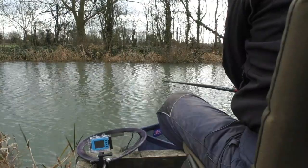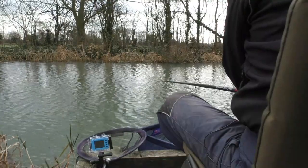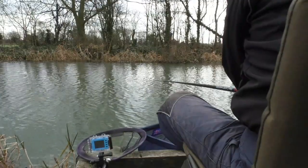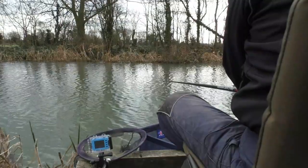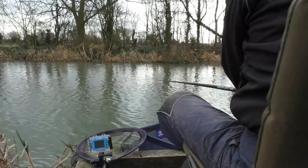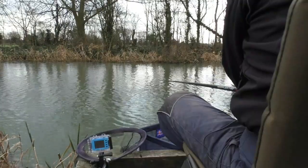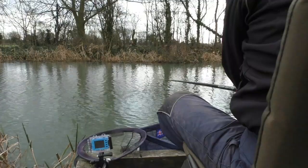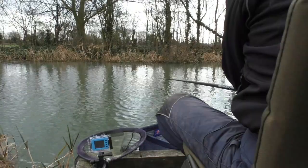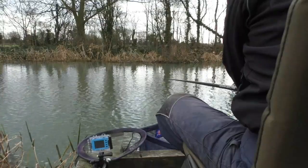But I see a lot of people, especially on commercials, where they turn up to a peg and they'll literally just fill it in and then wonder why they're not catching. You've got to feel your way into a session, because if you fire in, say, 20 pellets your first cast, you give it how long before you bring it in? 10 minutes, you fire another 20 or 30 out for your second chuck, you've got potentially 50 or 60 pellets on the floor and you're one hook bait.